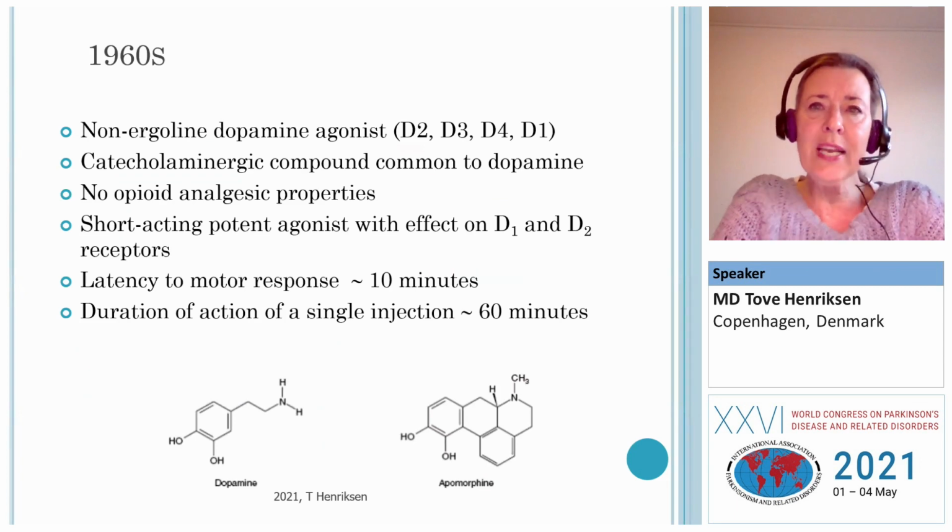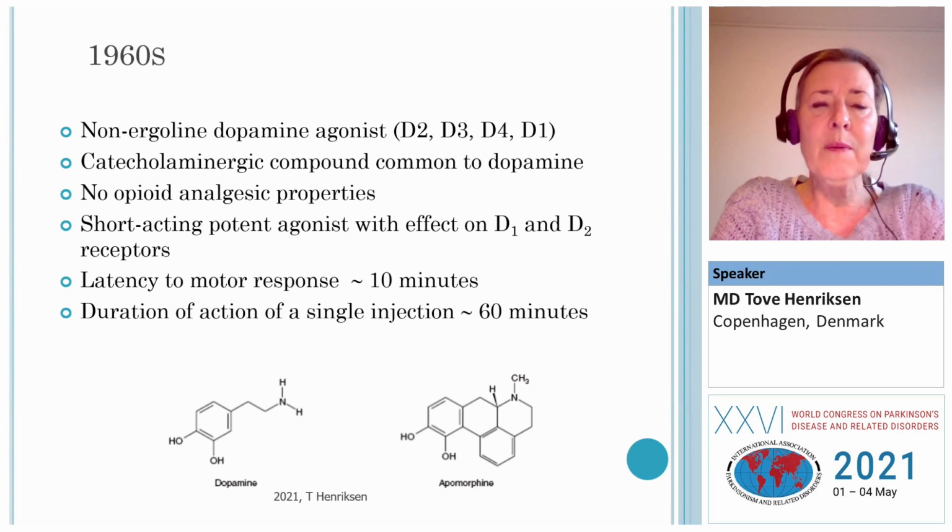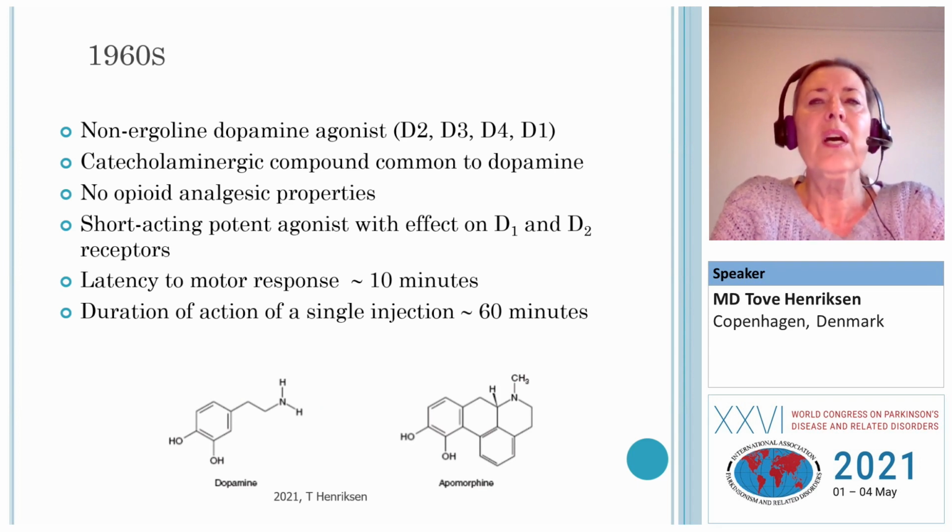So apomorphine, stepping back to the 60s. It is a non-ergoline dopamine agonist with effect on D1, D2, D3, and D4 receptors, with a lesser effect on the D1 receptors. It has no opioid analgesic properties, so it's not to be compared to morphine. It is short-acting and is a very potent agonist, especially on D1 and D2 receptors.